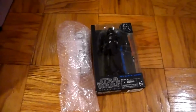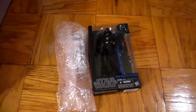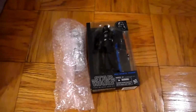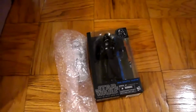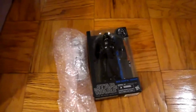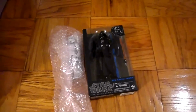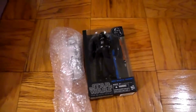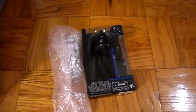I have finally got my stuff from Entertainment Earth. I got like 10 Stormtroopers coming from Entertainment Earth, plus whatever that wave is that has Yoda in it. I don't know if that's 4 or 5. Maybe that's 6. I don't even know. But Yoda and the other figures from that wave, plus like 10 Stormtroopers, plus this Stormtrooper and Vader. So I will be almost where I want to be once those Stormtroopers come, because they did some BS.